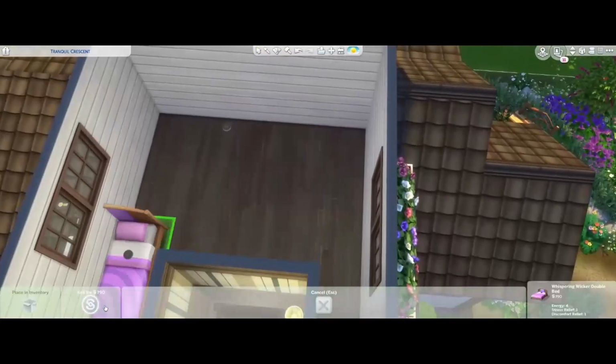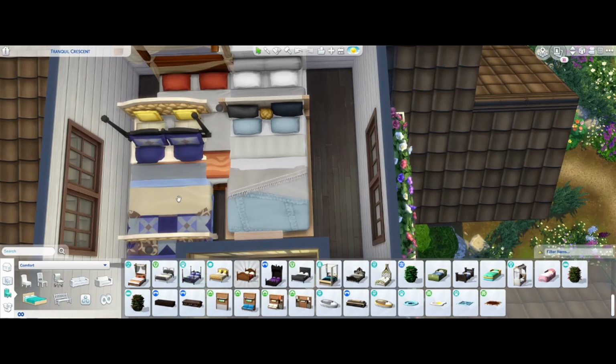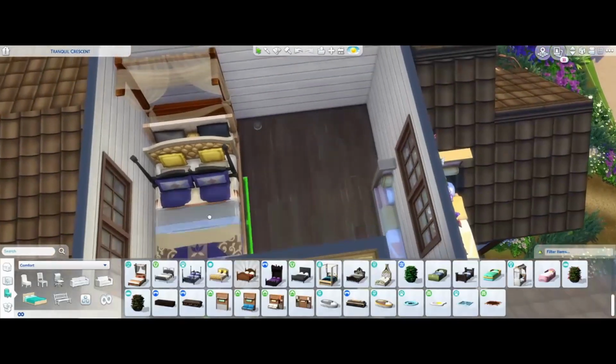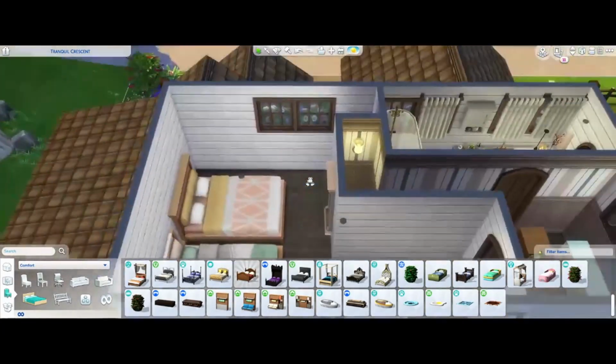Welcome back to part 3 of my Let's Build a Rustic Home speed build series. As I said, this is part 3 and the final part. We've jumped straight here into doing the bedroom. And I really love how this build turned out and how the bedroom turned out as well.